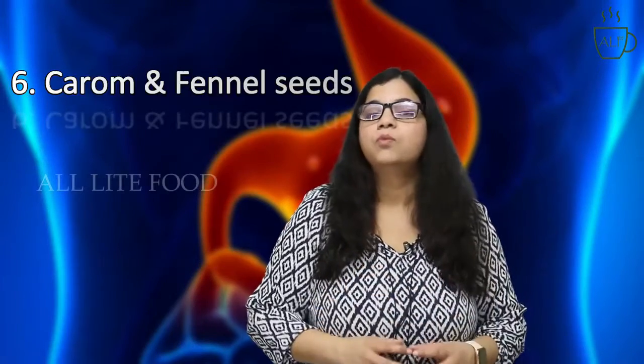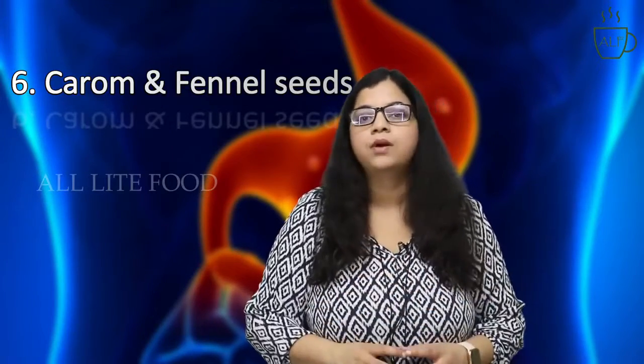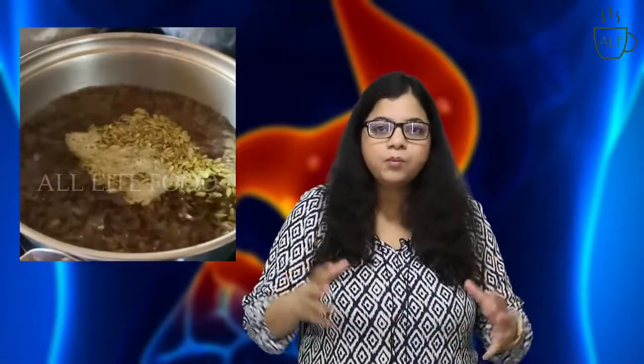Next is the fennel seed and the carom seed water, or the saunf and ajwain water. The effect of fennel seed and carom seed are known to reduce stomach indigestion and ease the nausea and vomiting. Boil both the seeds for 3 to 4 minutes, strain the tea, let it cool down, dilute it with some more water and take half a cup 1 to 2 times in a day.